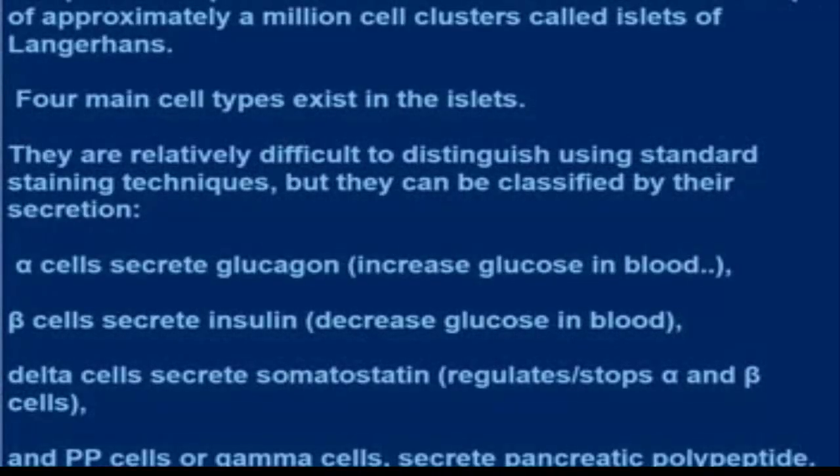The part of the pancreas with endocrine function is made up of approximately 1,000,000 cell clusters called islets of Langerhans, which I have taught you. Four main cell types exist in the islet of Langerhans, and which are those? Alpha cell, beta cell, delta cell and PP cell. They are relatively difficult to distinguish using standard staining techniques, but they can be classified by their secretions. That means these four types of cells are classified on the basis of their secretions.